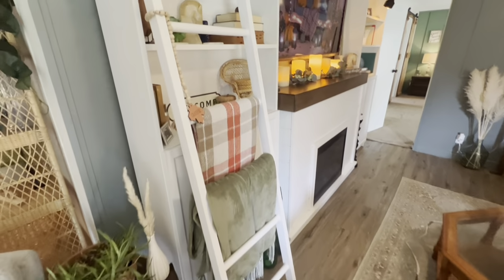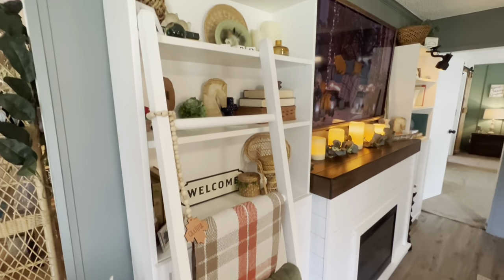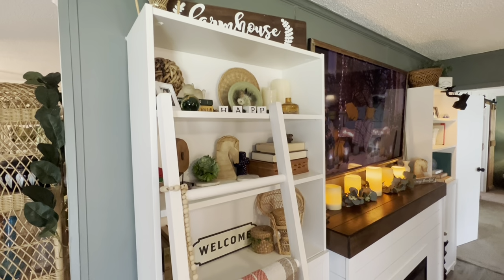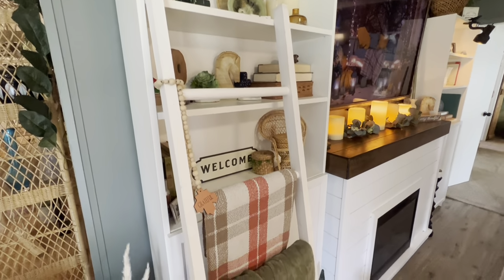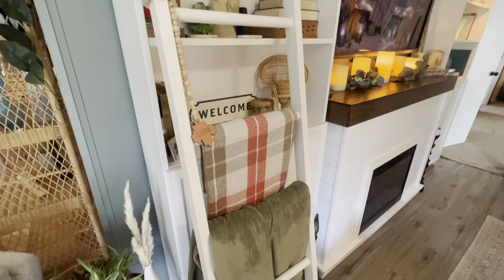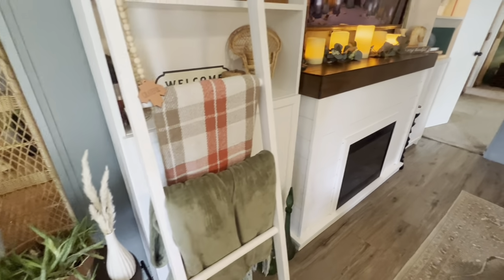But some of my viewers did say that they saw it on the West Elm website. So if anybody's interested, that's where you can purchase it. We also added these IKEA shelves and we painted, but I'll link that down below. You can go back and watch that video.